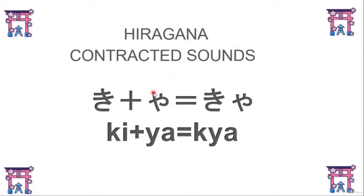So what do I mean by contracted sounds? This ya, yu, yo will become very small. For contracted sounds, ya, yu, yo will be half the size of a normal hiragana letter. If you can see, the size of ya and the size of ki are very different, right? When we add this ya, yu, or yo to a normal hiragana character like ki, ki plus ya will not be kiya. It will be kya. That's why we call it contracted sounds, because we contract them, okay? So here we have kya.